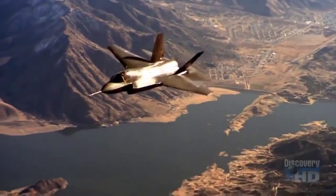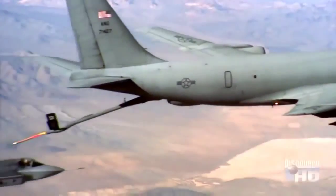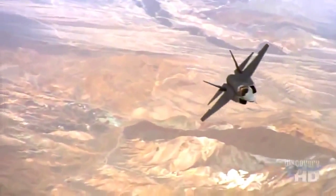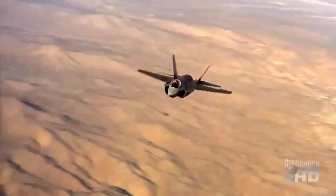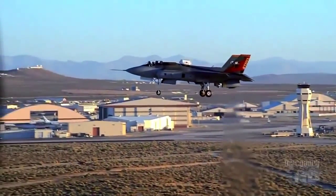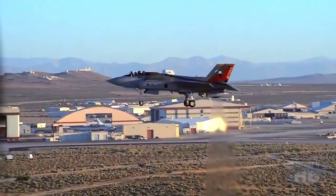Now, all three versions of the F-35 for the Air Force, Navy, and Marines are being developed and further tested for mass production. The United States, Britain, and their allies are expected to order more than 4,000 Joint Strike Fighters, which will replace most American-built fighter bombers in use today.